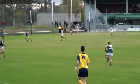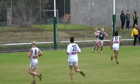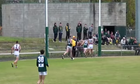Opportunity now for Greensborough to go back inside 50. This is Ring Tool out of the half forward flank. He goes short into Jordan. Danger. A bit of a high kick. Oh, another great mark taken back there from Carter for Northcote Park. He's in the left back pocket for Northcote Park.